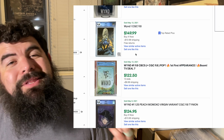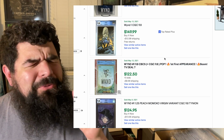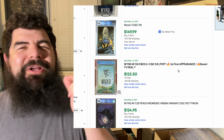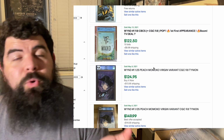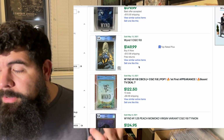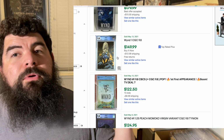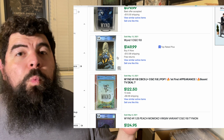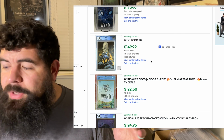It was actually a CBCS 9.8 that ended up selling for $130, which is still really crazy if you think about it, right? A couple weeks ago, a cover price book, a 9.8 in a CBCS, sold for $130. You see up here, this is the Virgin cover B. This is one of the other store exclusives. This one sold for $150. I'm not sure, I think the price tag on that book at the time was maybe like $20, $25. So that makes a little more sense.